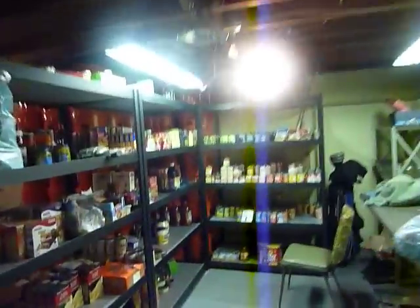I get asked a lot of different things with different requests that people want to see. So what I'm going to actually do is show you my bug out supplies that I have. First, I'm going to go over here and turn the light on. Probably should have done this ahead of time.